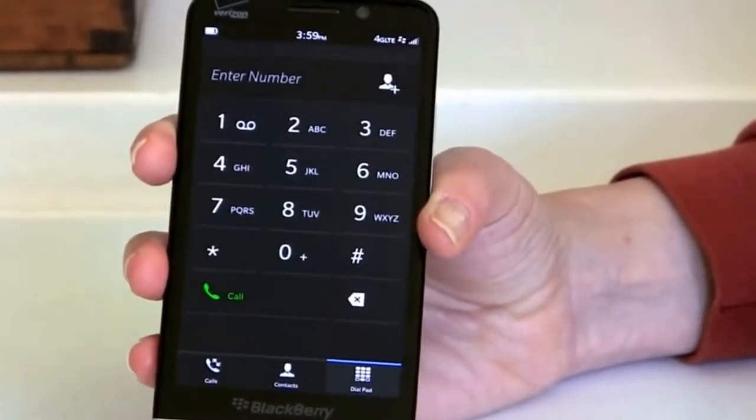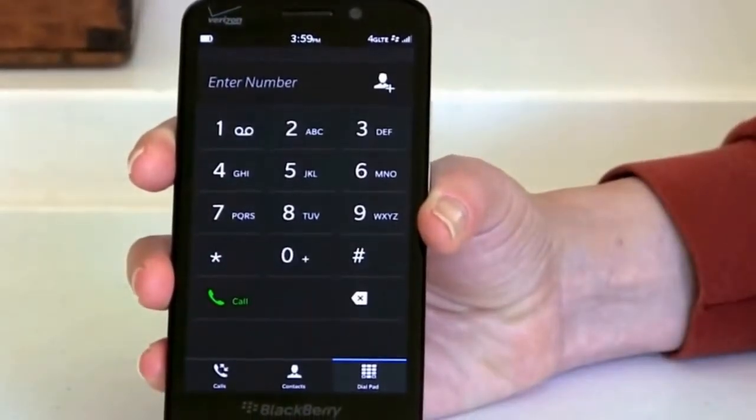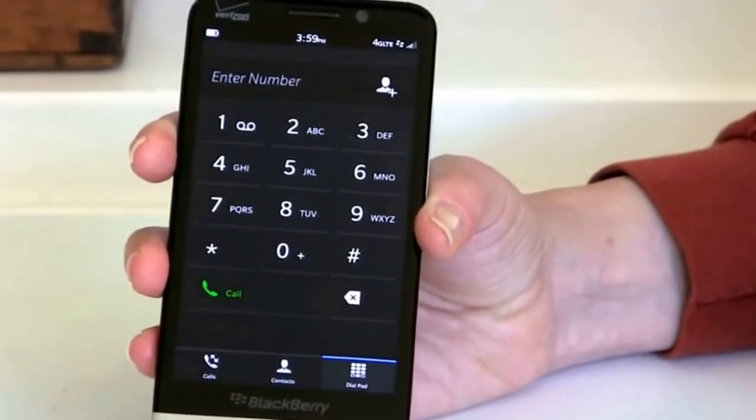Data speeds have been very good on Verizon. In fact, I've been using this solely on their 4G LTE network while doing this, loading web pages, streaming that YouTube video. No complaints there. Good speeds.